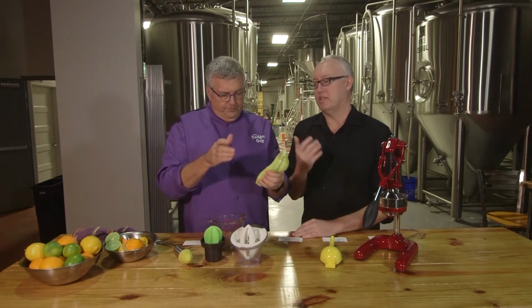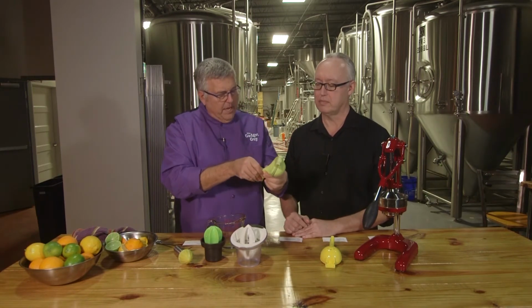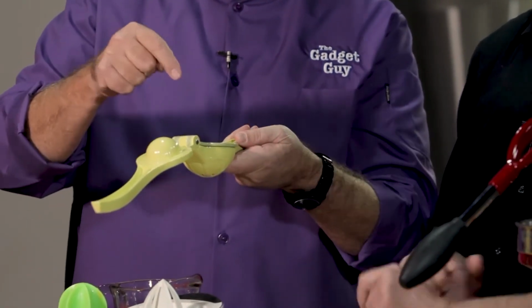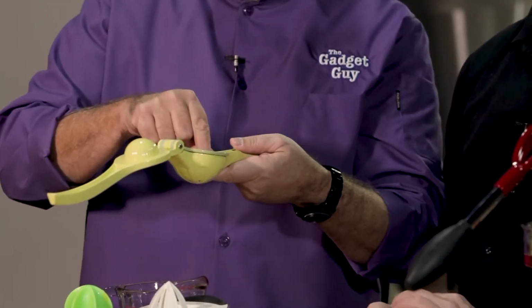Now you're getting to the ones that I know. Yeah, so we're moving away from reamers. Now we're getting into hand presses. This is one made by Amco. It's called a 2-in-1. That's because they have this little deal. What's that for? Well, if you have a lime that's small, you should ask. I'm just saying. So if you have a lime, this is smaller. If you have a lemon, it's bigger. I don't think you need this. Right. I don't think so either.